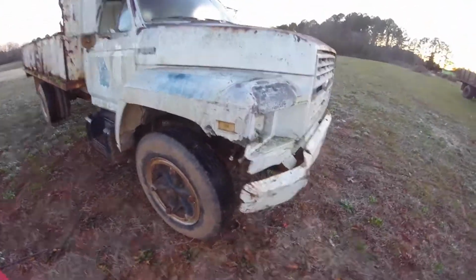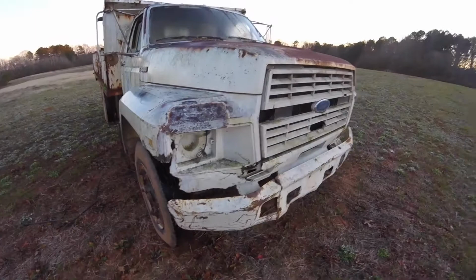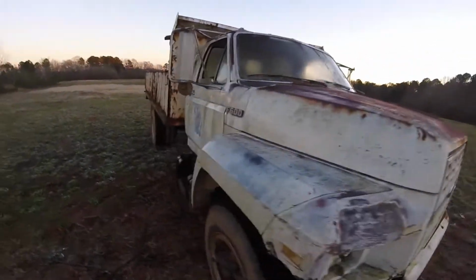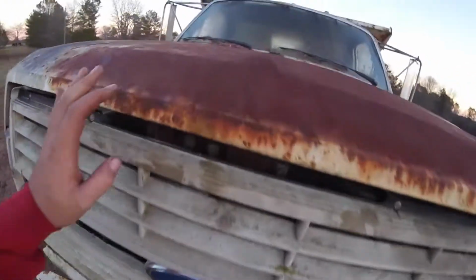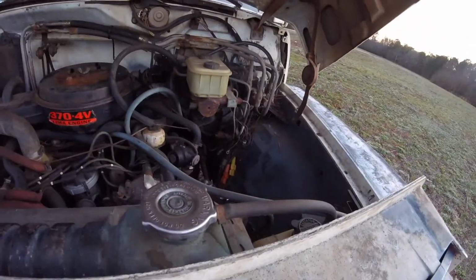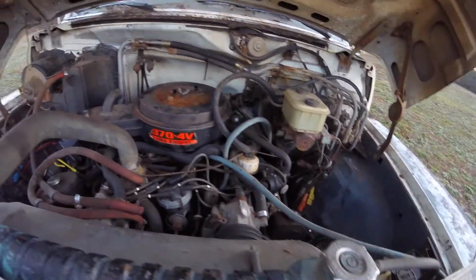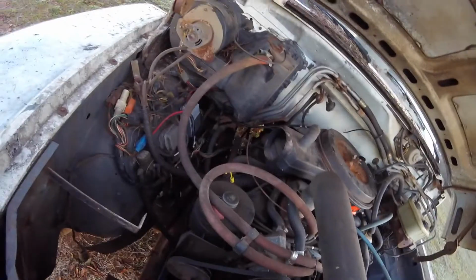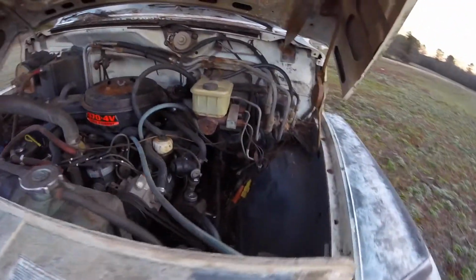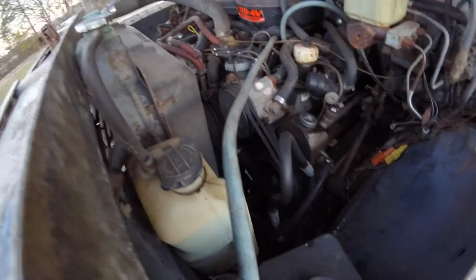But it is a 1987 Ford F600, 370 engine in it. But it does not look too bad under the hood. It's missing a few intake hoses. All the belts are there. Radiator has fluid in it.